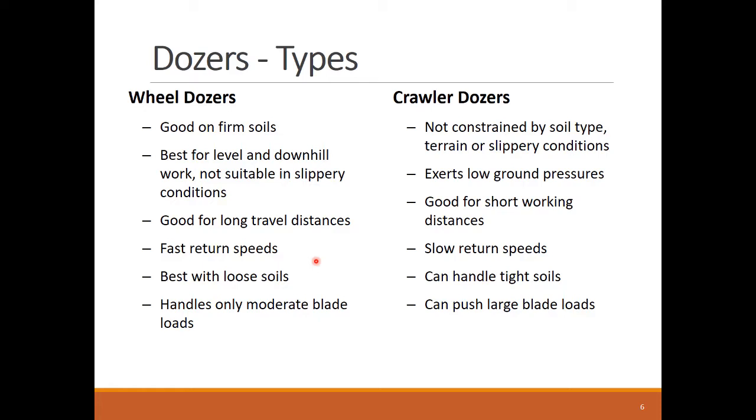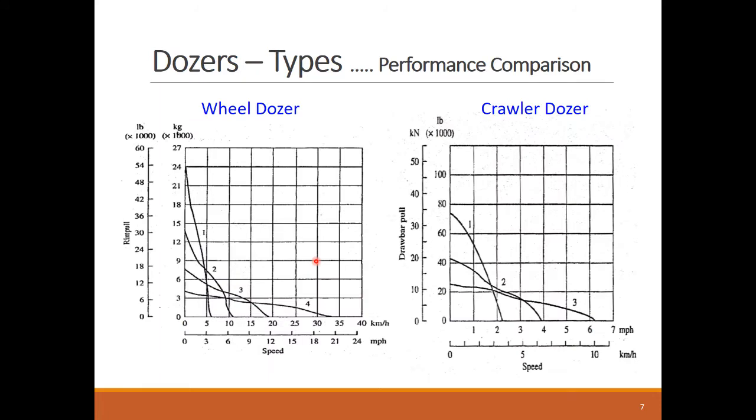Dozers can be on wheels or tracks. Wheeled dozers are generally lighter and faster, but require favorable soil conditions and surface. Crawler dozers are more heavy and move on tracks, and this is why they can handle tougher soil types but at much lower speeds. We can clearly see the difference between wheeled and crawler dozers by examining their performance chart. The left chart is for wheel dozer, while the right one is for a crawler dozer.